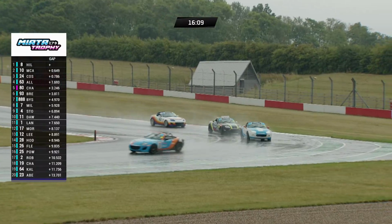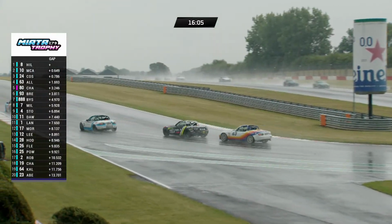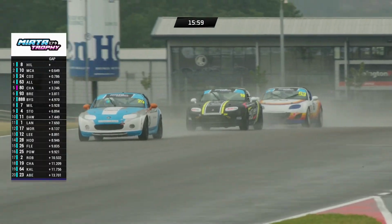And Declan Lee, he's continued to carve his way through the order. He's now going to be inside the top 10. He's got past John Langridge and he's got past Will Morris. He's almost on the tail of the leaders, bearing in mind he's stalled and was in 28th place at the very start of the race.